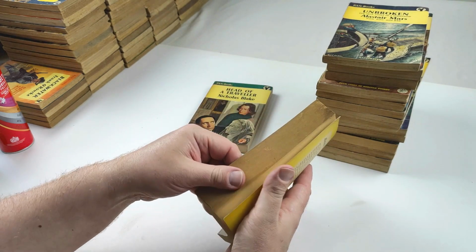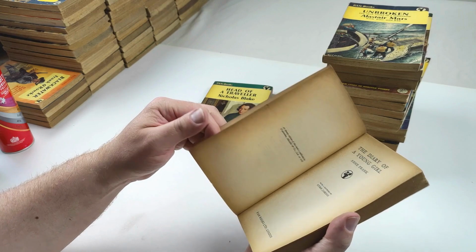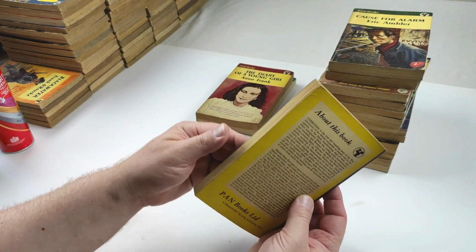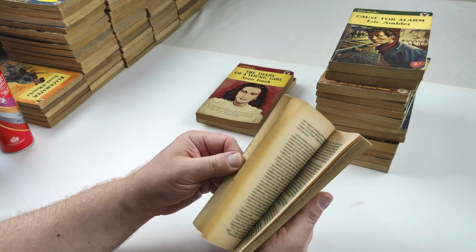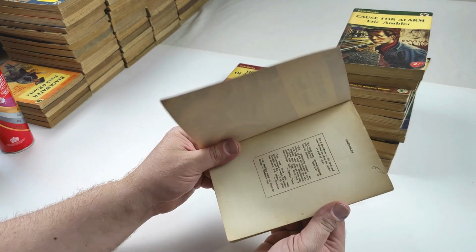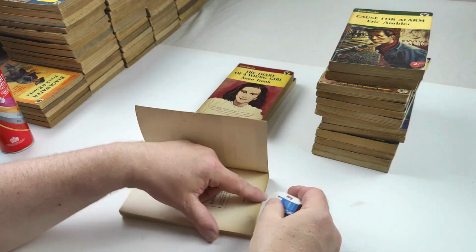This is pretty scarce, this one. It's taken me ages to get a copy, so I'm very, very pleased to get it. Once again, no pencil marks inside to sort out. So this is giving them the once over before I polish them. It's got a vintage 5p on the inside cover there.